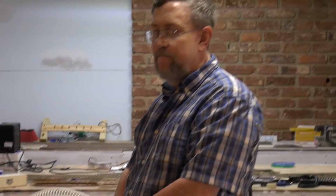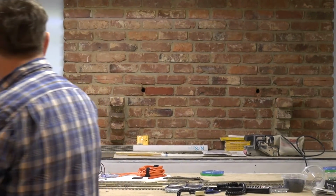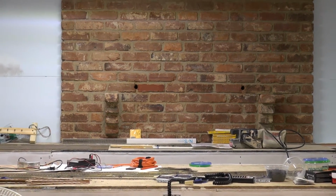Now, behind you, there's a brick wall, which used to be a fireplace. Oh, it still is.